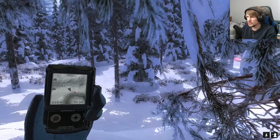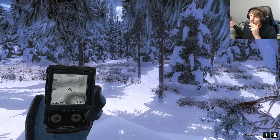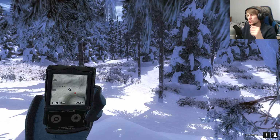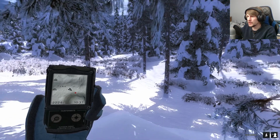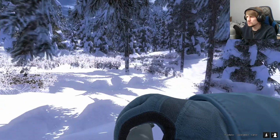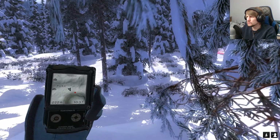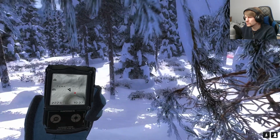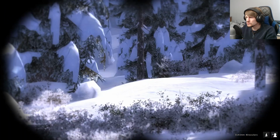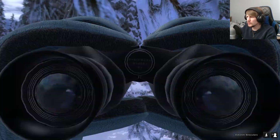I don't know if we actually get a little bit of visibility reduction because we are tucked up against a trunk with the branches down. A nice thing about Call of the Wild is if you do that, you have a little visibility indicator that will let you know if you are getting a little bit of help hiding or not. But I do not see anything.